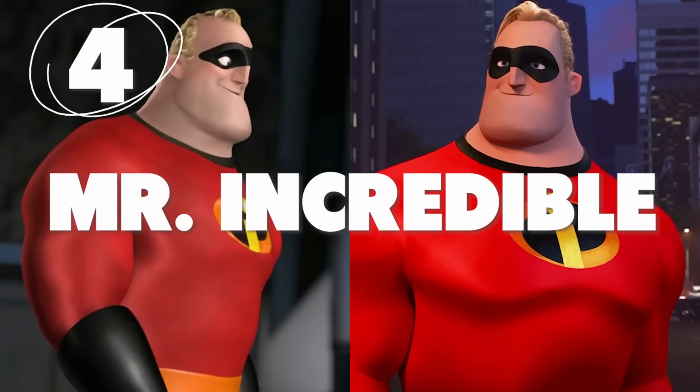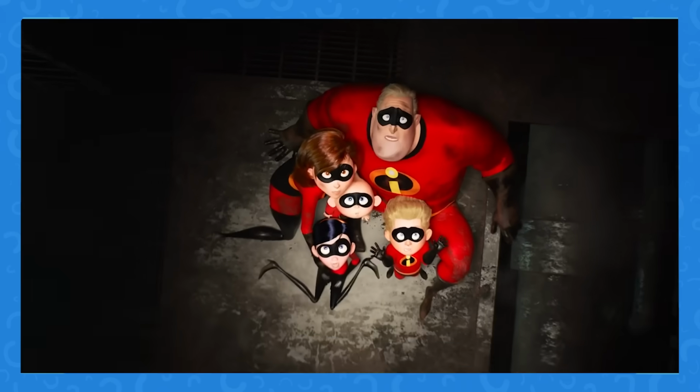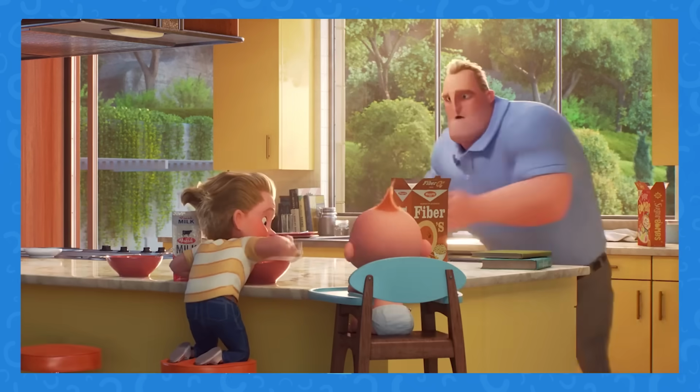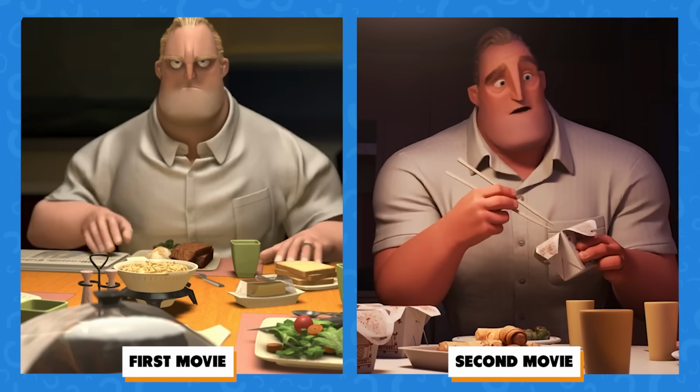Number 4, Bob looks different. Mr. Incredible, also known as Bob, took a backseat to superheroing in the second film to really focus on that hashtag dad life. But that wasn't the only thing that changed about him. The head patriarch of the Incredibles family got an animation glow up as well.